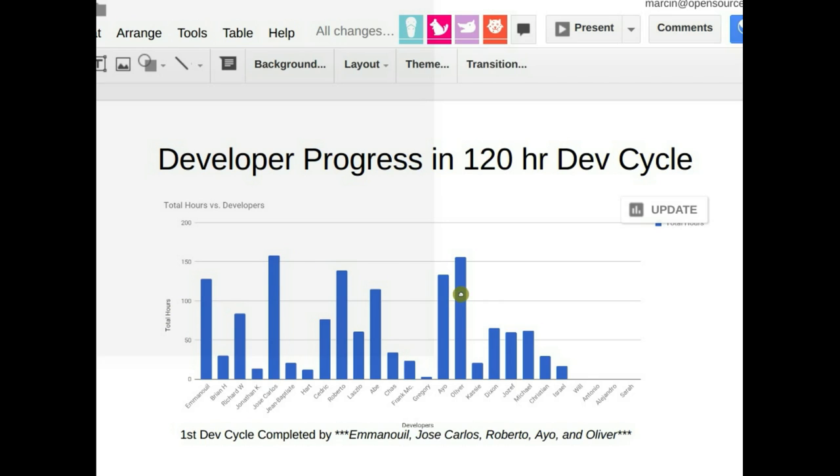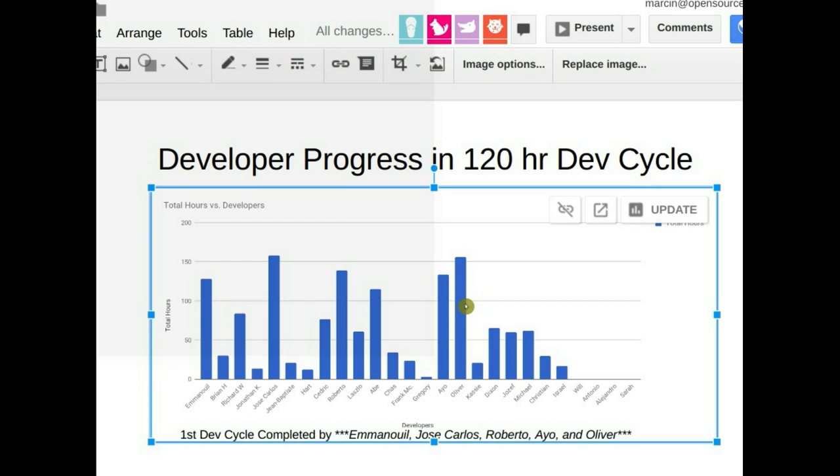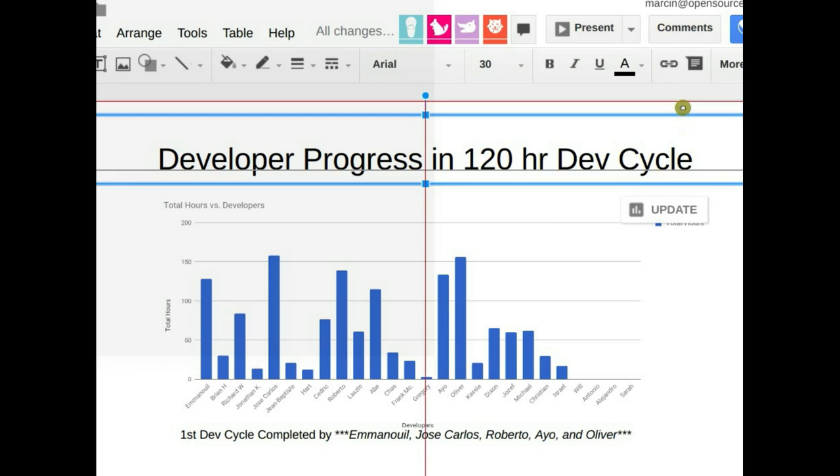A little bit of margin above Oliver. But Oliver, Io, and I think Abe, you've got like 120. That's a little under 120, but Roberto as well. So definitely four new people that have attained the first completion of the first cycle. So congratulations on that. So that's Jose, Roberto, Io, and Oliver. That's really good.